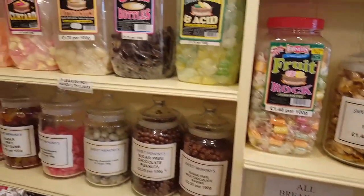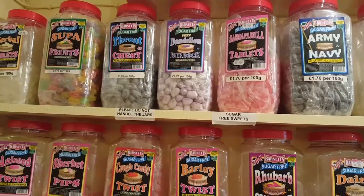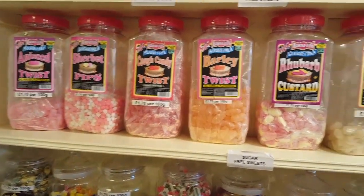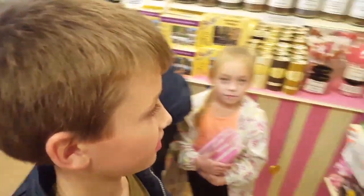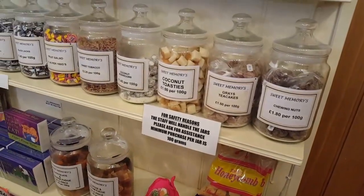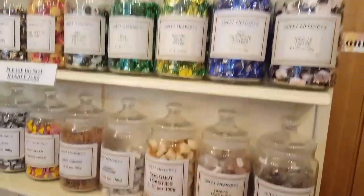If you've got enough money. Ooh, blackberry and raspberries. Dandelion and burdock. Sherbet pips, barley twists, rhubarb and custards. I don't know how many of these. Max, what do you think you might want? Toffee stuff. Toffee stuff? Yeah. Ooh, coconut toasties? No. Milk chocolate toffees? Why are they blue? Is that what you fancy?